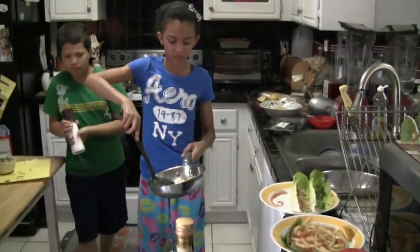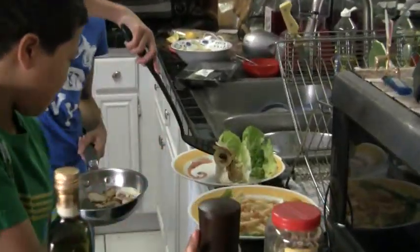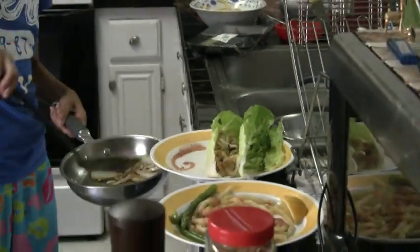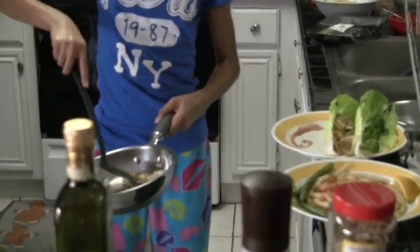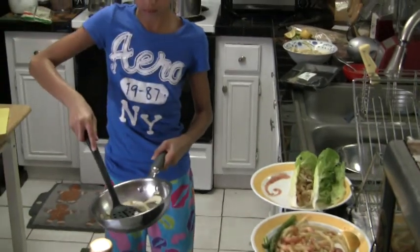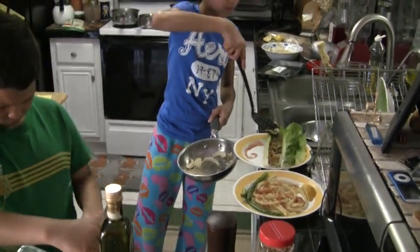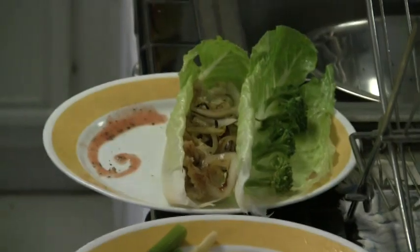Boy, this is making me hungry. And she adds her grilled onions to her fajita. Well, I'm not sure what she's calling it, so let me not assume. The fish lettuce wraps. David, onions are all yours.